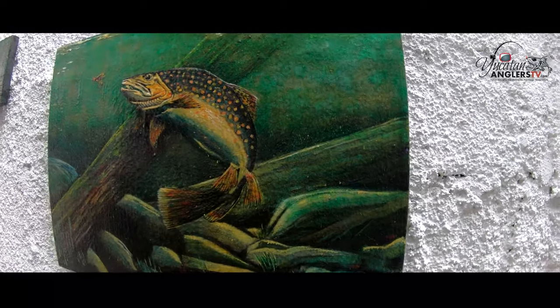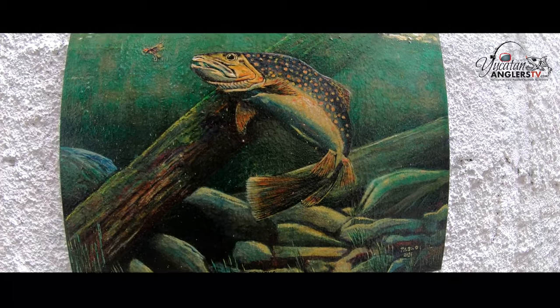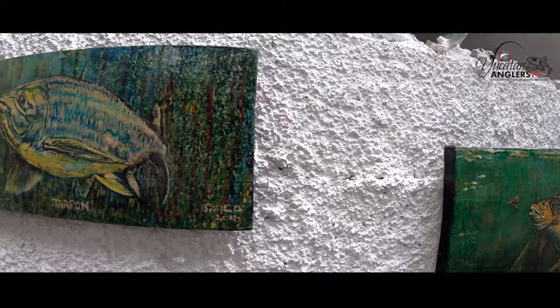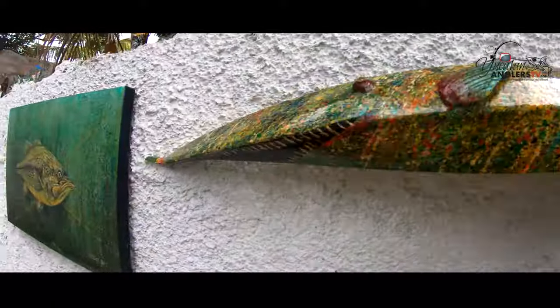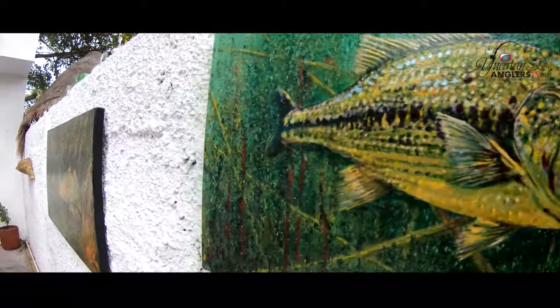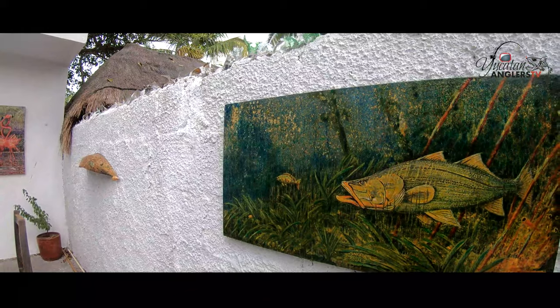Well, not only is Chef Paul an excellent cook, but he's a fantastic artist. I have numerous paintings of his on the wall at our house, and some of his fish paintings, I tell you what, are just spectacular. Hey, if you guys are interested, shoot me a line. I'll tell you how to get in contact with him, and you can put one of these on your walls as well.